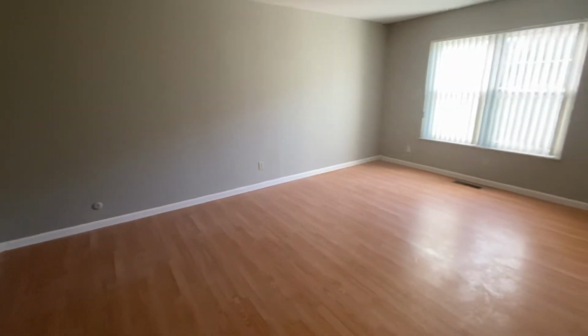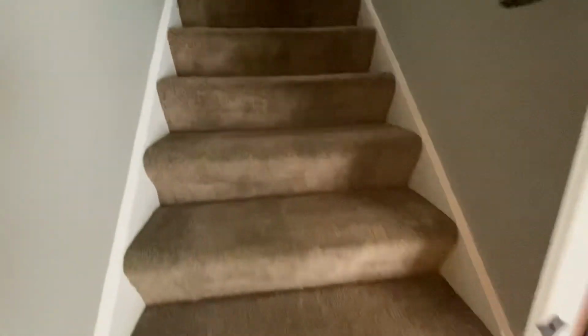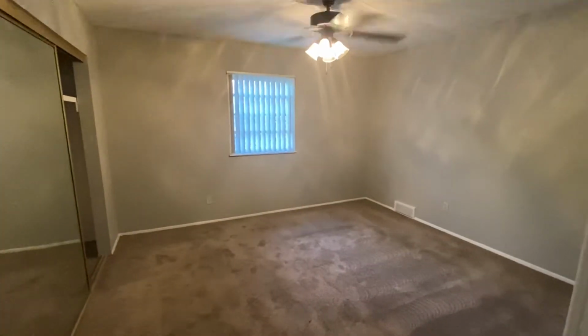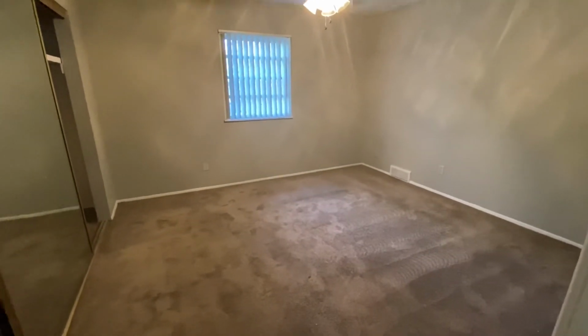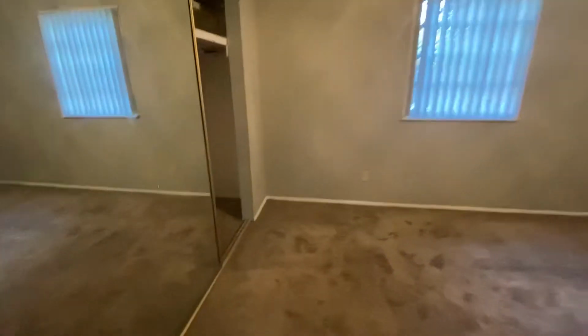This is the living space from a different angle. Right at the top of the stairs, we have a linen closet. Extra storage there. We'll go to this first bedroom over here. So you do have a ceiling fan in this one. Lots of space. And then you have this huge 3-door closet over here. So we'll take a look. You can see the shelving in there. It's quite deep. And then take a look at that room.